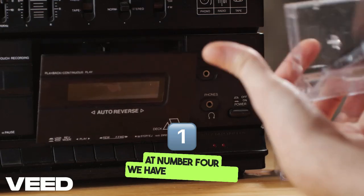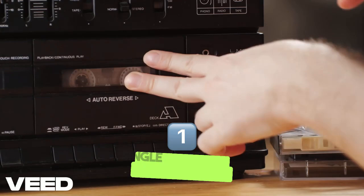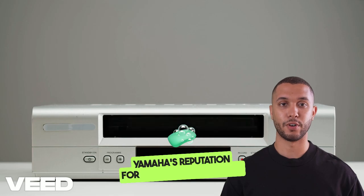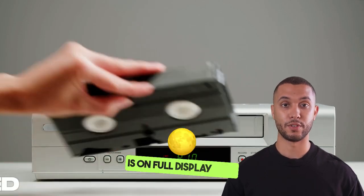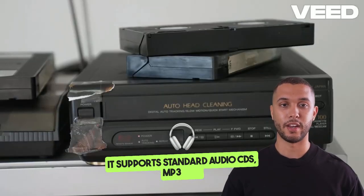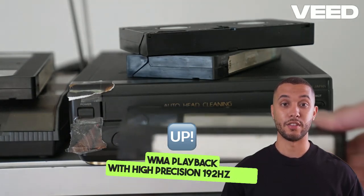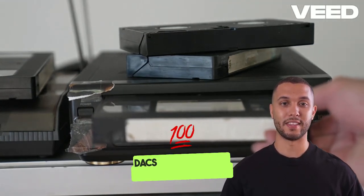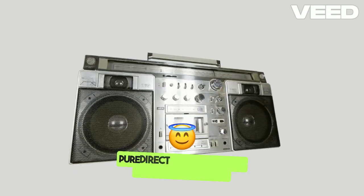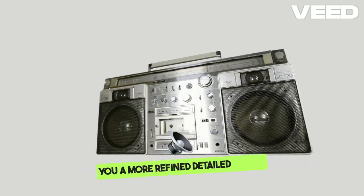At number 4, we have the Yamaha CD-S303, one of the best value-for-money single-disc players available right now. Yamaha's reputation for clean, natural sound is on full display here. It supports standard audio CDs, MP3, and WMA playback with high-precision 192 kHz 24-bit DACs for excellent audio reproduction. Pure direct mode minimizes interference, giving you a more refined, detailed sound.